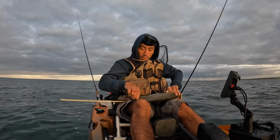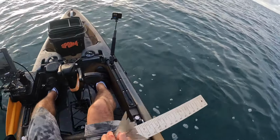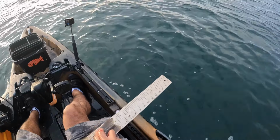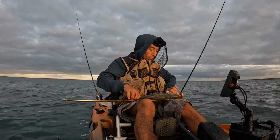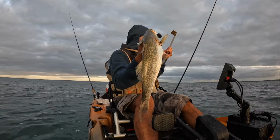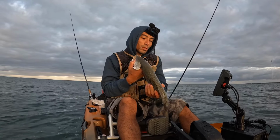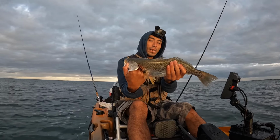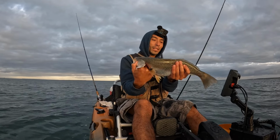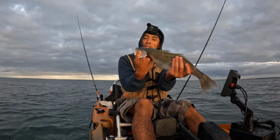I'm gonna drop him in the water. Same thing, cookie cutter fish as last. Oh, actually this one's bigger. 19 3/4. So we're gonna keep him. These things actually taste really good. I don't recommend putting them in a soup or steaming them, because their flesh is really soft. I fried one up and it was really good. In the past I've steamed them. I didn't really like the texture of it, but you could do what you want. But yeah, beautiful looking fish though.